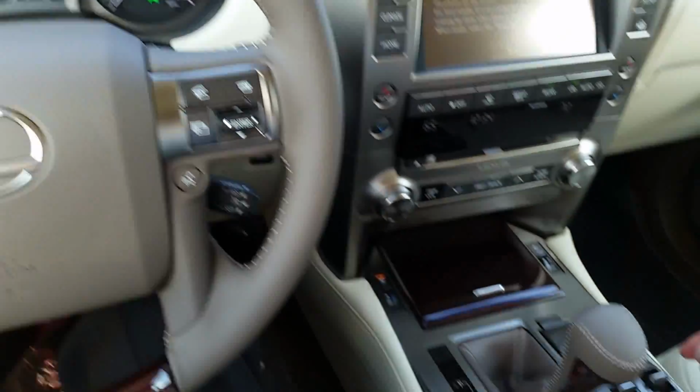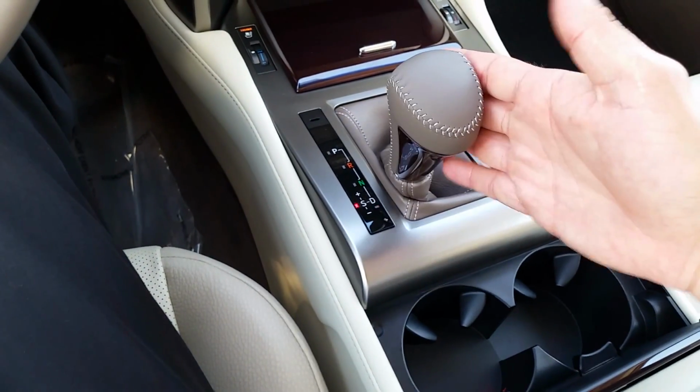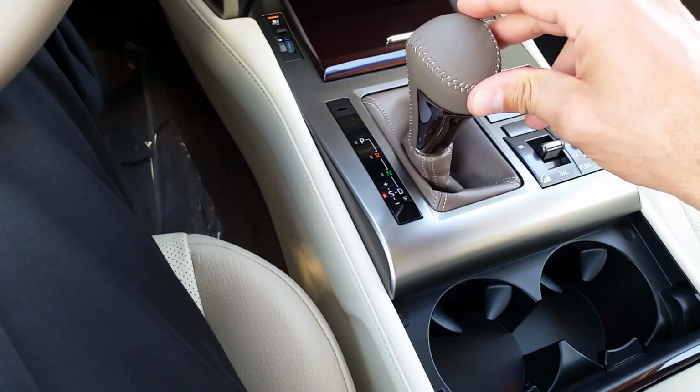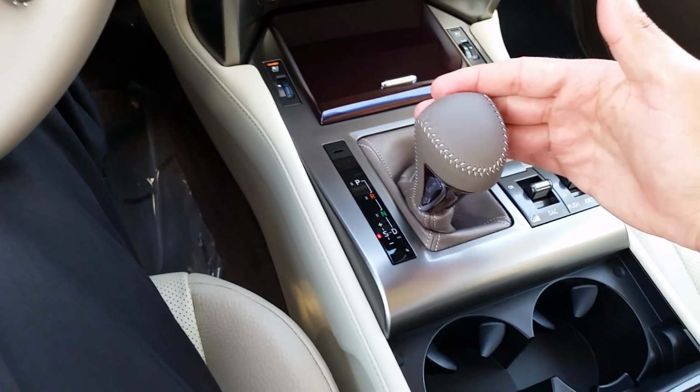At any speed, I can actually take this shifter that's regular drive, I can shift it over, and then I can gear up and down manually. That's what the plus and minus is for. It's got a 6-speed. This is called sequential shift transmission.